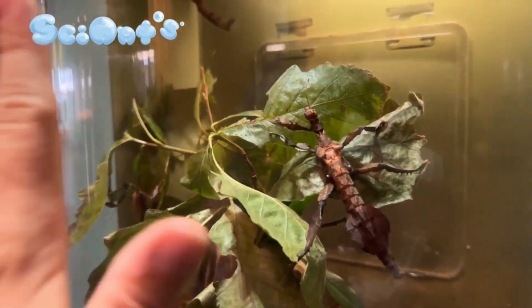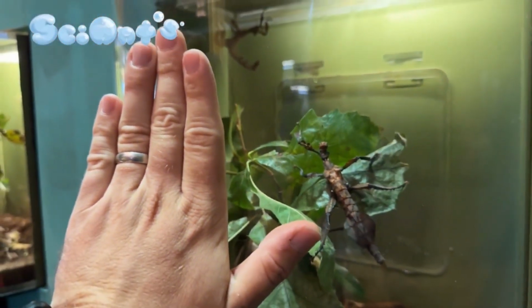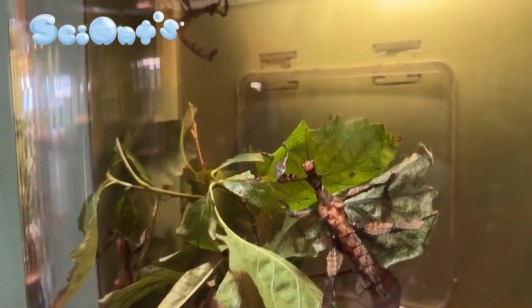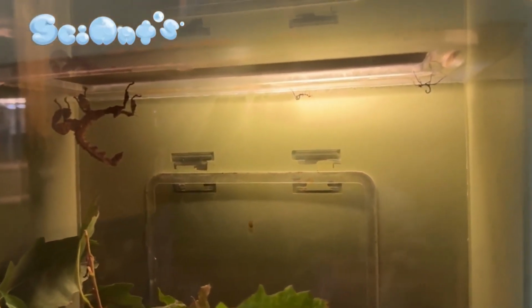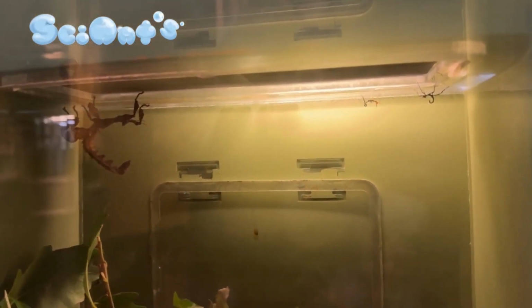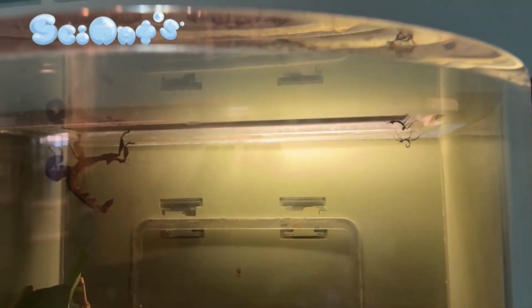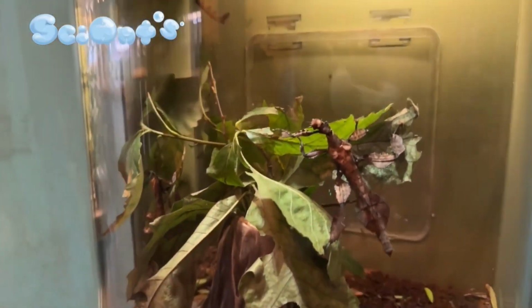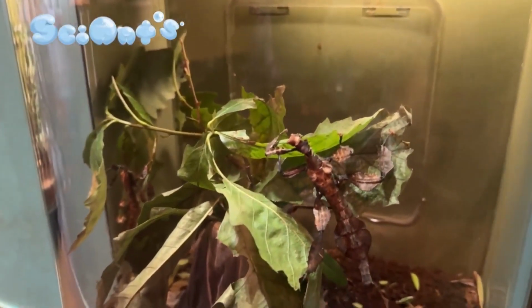And just for scale, y'all, here's my hand. So see, quite a sizable insect. And actually up top, there are two, it looks like earlier in development. It looks like one of them maybe expired. I can't tell that one here, the one that's totally black. But then here, if you look right across, there's another one. So yeah, these are quite large. And yeah, they're elements of disguise.